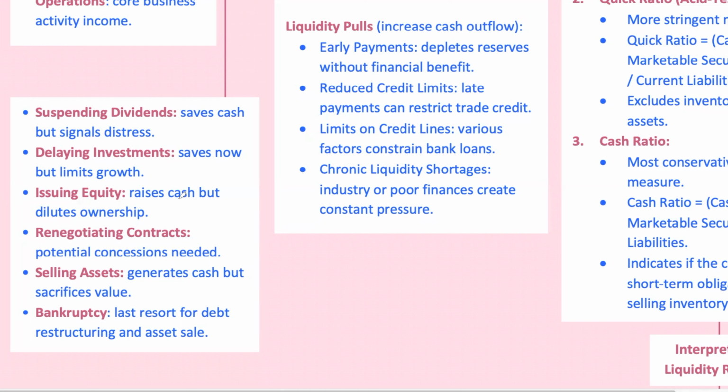Issuing equity. This raises cash but dilutes the ownership of existing shareholders. For example, a company might issue new shares during tough times to raise capital. However, this dilutes the value of existing shares, which can lead to unhappy shareholders.